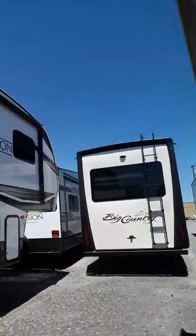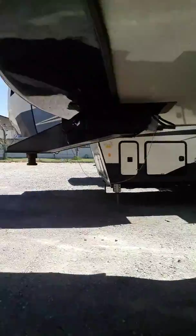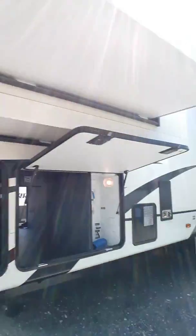storage is nice, because notice how that runs the whole length underneath, or the whole width. That's actually giving you enough room to put a larger sewer hose in. That way you're not having to throw it inside your basement storage or in your other storages, and it's not contaminating anything.